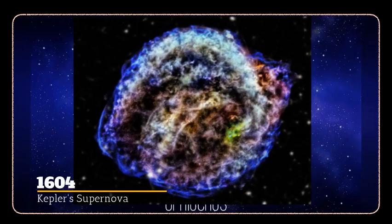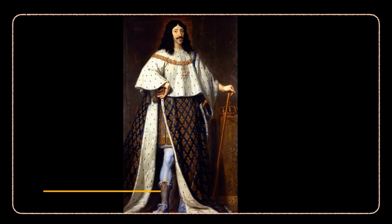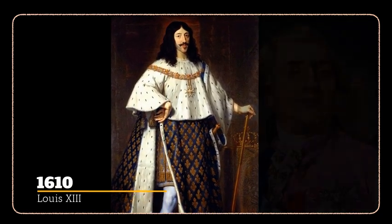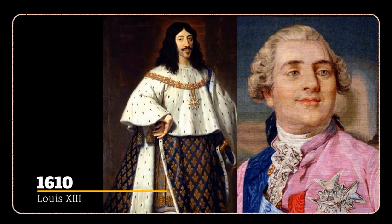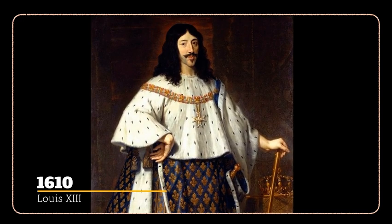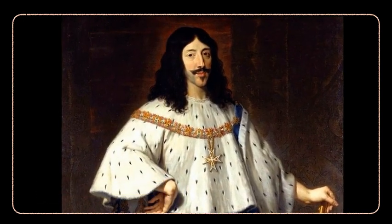And with that, Kepler's supernova was observed on October 17, 1604 in the constellation Ophiuchus. Louis XIII was crowned French king on October 17, 1610, and I thought, hey, he's bound to be related to Louis XVI, who got a mention yesterday when we talked about Marie Antoinette. So, of course, I looked it up. First of all, they lived about 150 years apart, 7 generations, and every blessed one of them is named Louis.